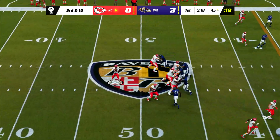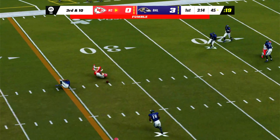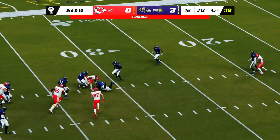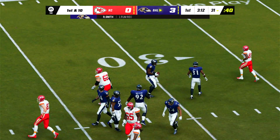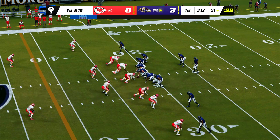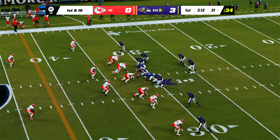Looking to throw is Mahomes. And he fumbles, fumbled it. It's on the ground. And his guys are going to take over at the 31-yard line. Jackson and the Ravens come up now 1st and 10 at the 31-yard line.